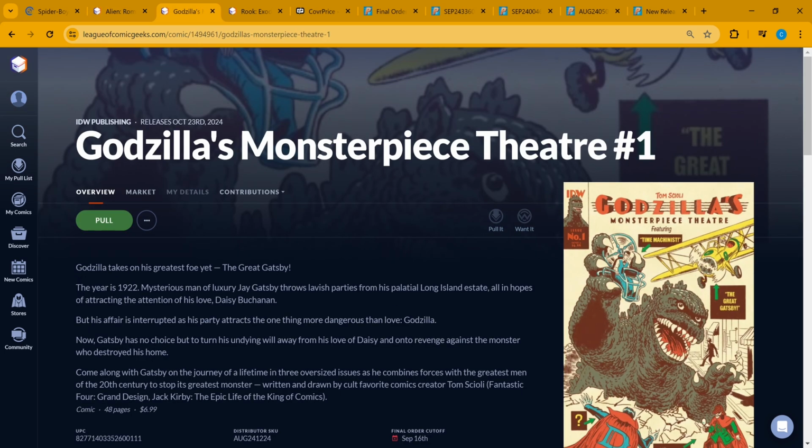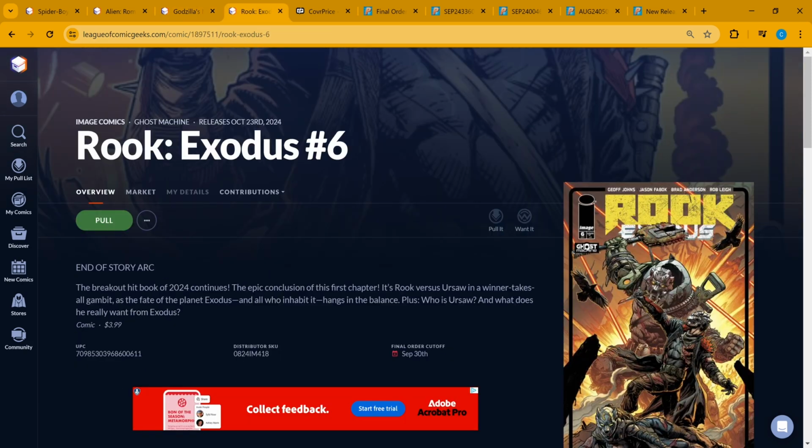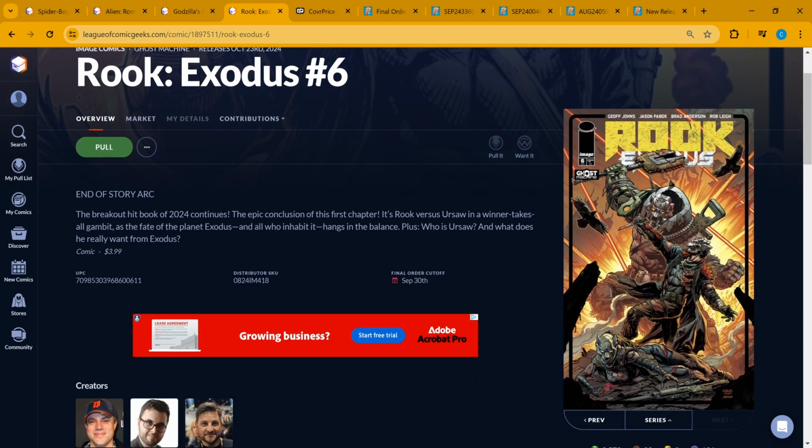Alright, and after that, we got Godzilla Monsterpiece Theater. That's just a really cool cover if you ask me. Look, Sherlock Holmes, what? The Great Gatsby, Time Mechanist, come on. And then last but not least on our books to spotlight this week, we got Rook Exodus #6.